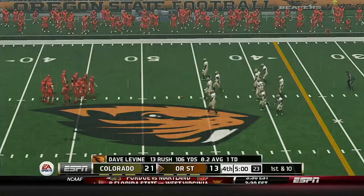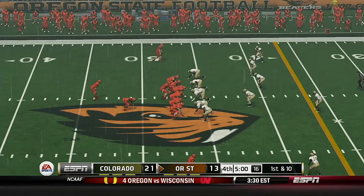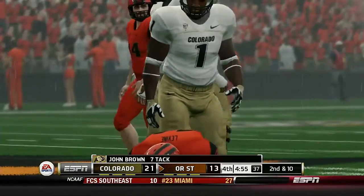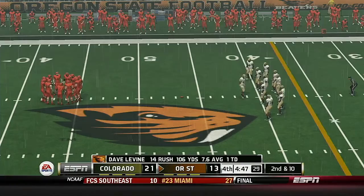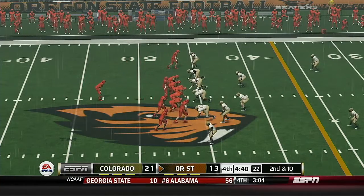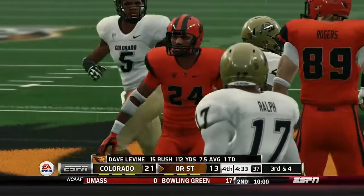Into the fourth quarter now, and we're back to the action. Ready, white, and he's tackled at the 46-yard line. From the 46-yard line, second down. The middle for a nice game.